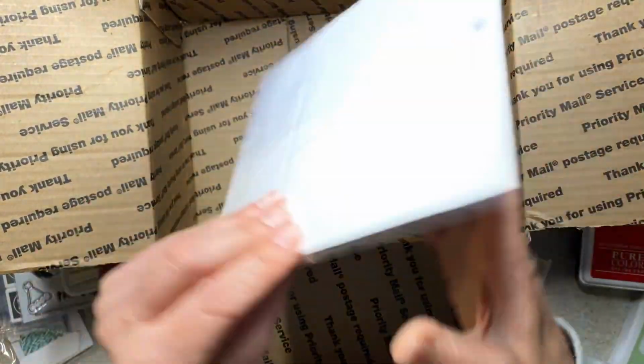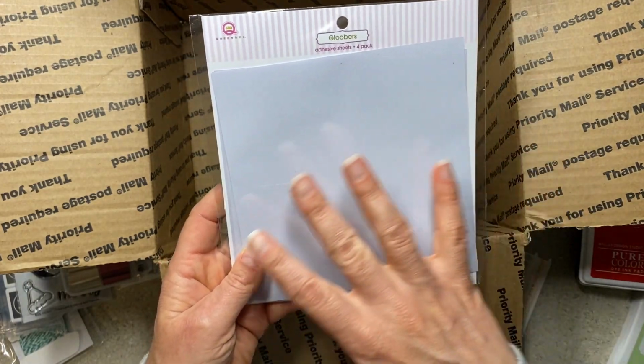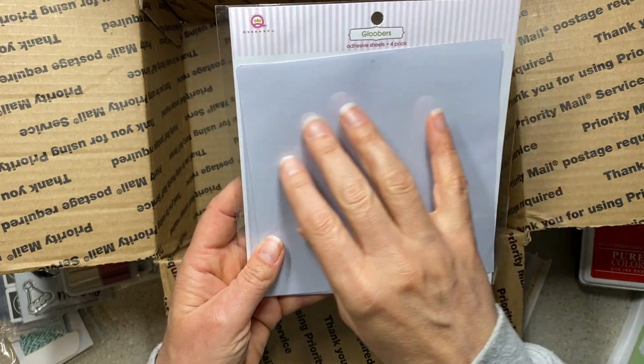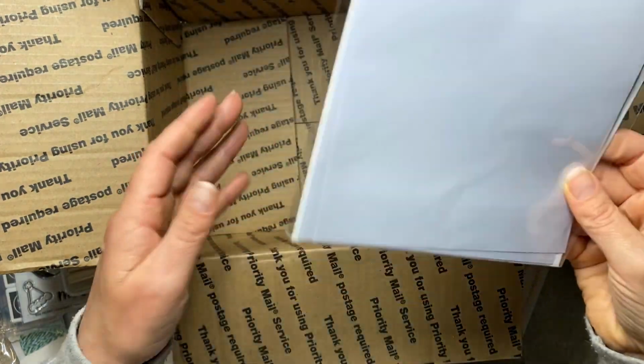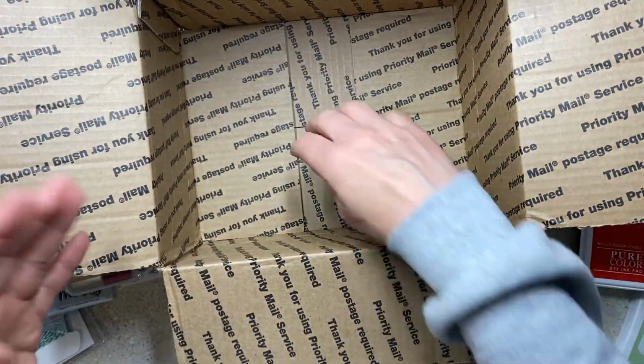And here are, oh, these are giant sheets of adhesive. You could die cut with these and then do the glitter or foil. You could just use them to back die cuts if you didn't want to mess with complex sentiments. All sorts of options for these. Okay. That is all of my box.